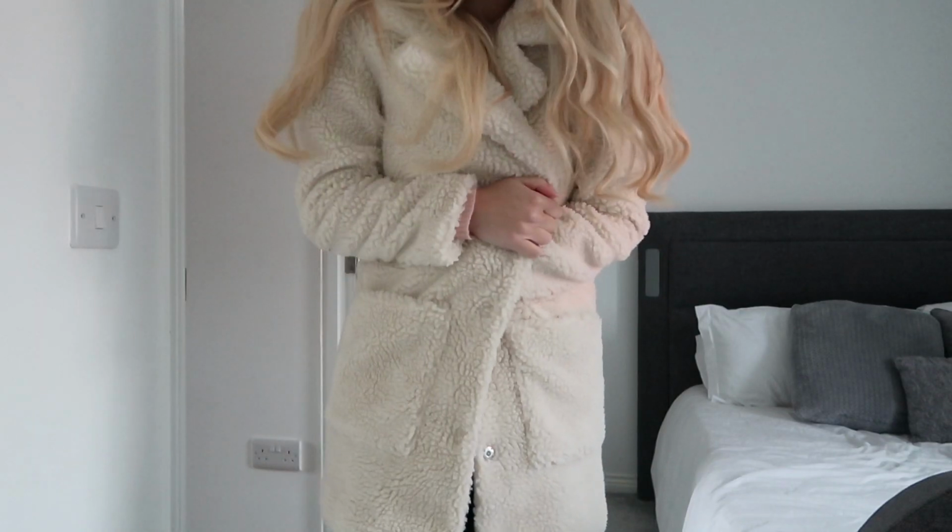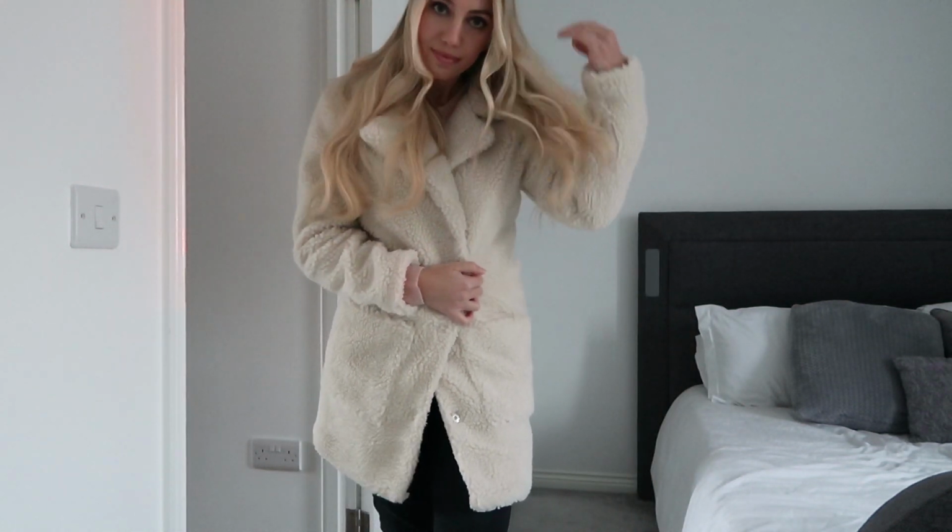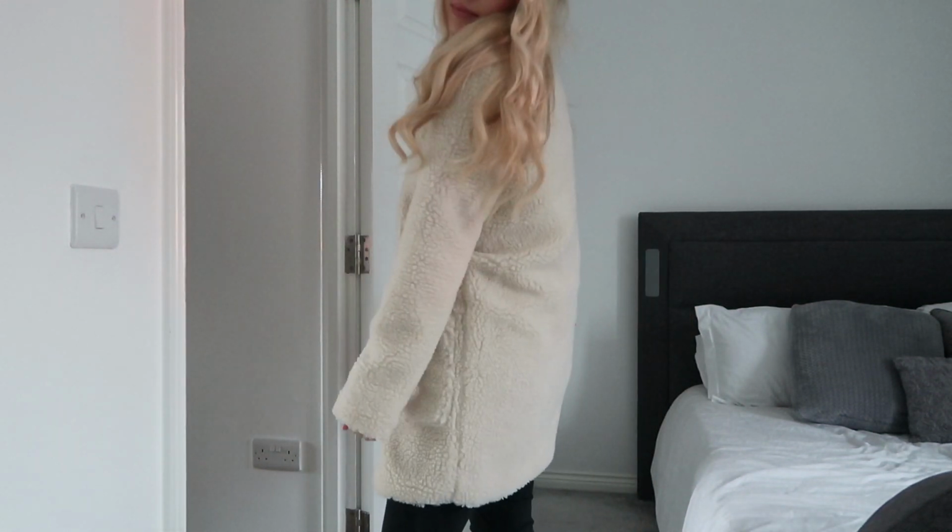I got it in a size 8 because, as you can see, it is quite big and bulky, but it's just one of those coats that will be really, really lovely to throw on and keep you really warm and cozy, because you forget until it reaches November, December how freezing the UK gets. I know we always complain about the weather, but it is so freezing and I completely forget and just put on my normal very thin coat. So this is a really lovely, cozy, warm, thick coat.